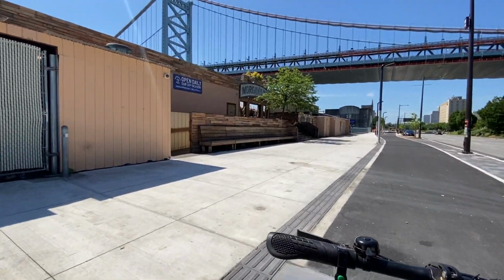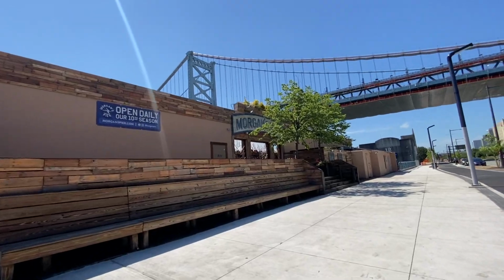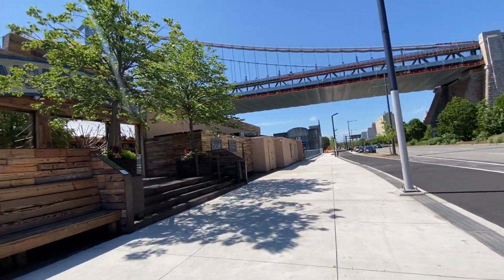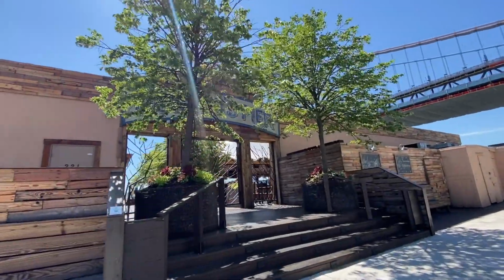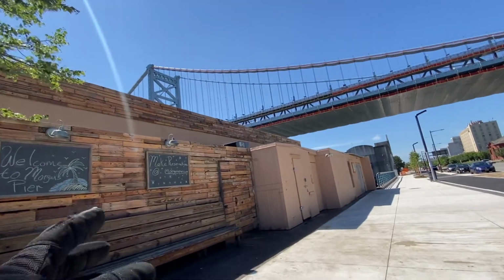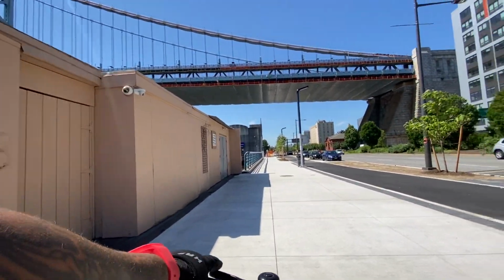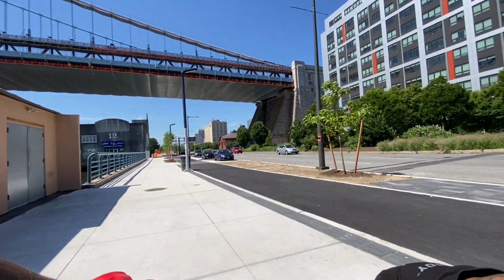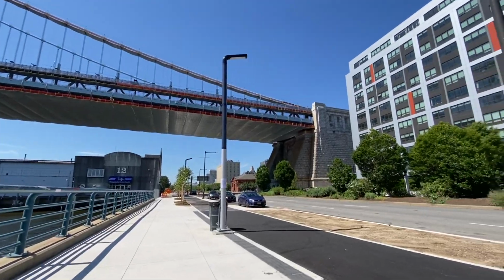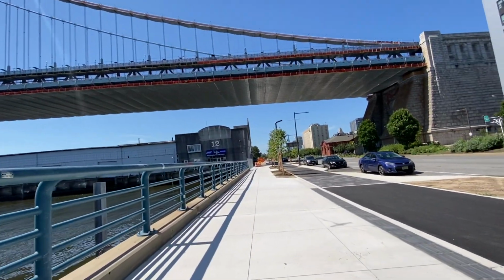We got Morgan's Pier here. Morgan's Pier usually be pretty active. There's a lot of people who come here and hang out, drink and whatnot. This is right next to the bridge, so you can check it out. You got to make reservations at morganspier.com. That building wasn't always there. One Waterfront, it's a luxury apartment. Yeah, that wasn't always there.